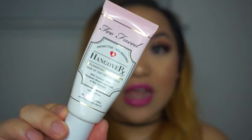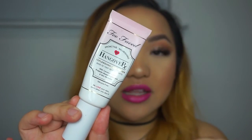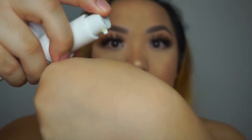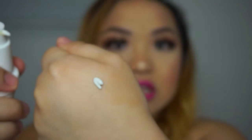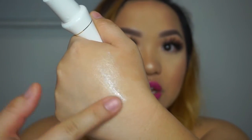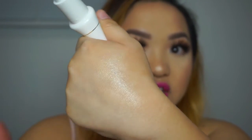Now for all my dry, combination dry skin sisters, I would recommend this primer right here. It's the Too Faced Hangover RX Primer, and this is more on the moisturizing side. It has a coconut smell to it, and the cap right here pops off, and it's like a pump. So it's just like this, and you can't really see it, but it does hydrate, and as you can see, it has that sheen to it.